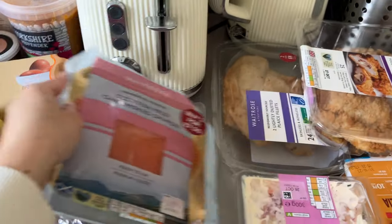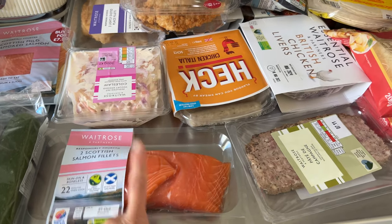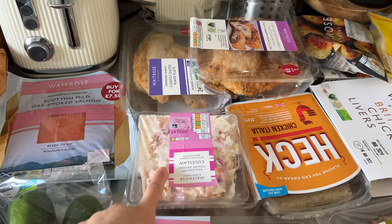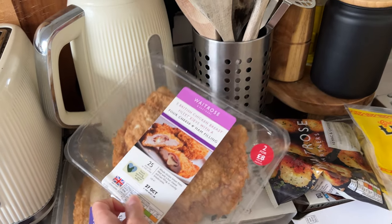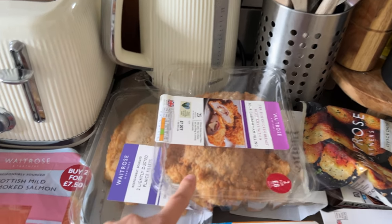This is, again, like the French side of me coming out. We got some salmon fillet. We're gonna do salmon tacos one night, so that's gonna be good. And coleslaw is gonna go in the tacos, so it's gonna be good. We got some chicken breast Kiev with cheese and ham. This is actually Cordon Bleu in France. I'm very excited for these.